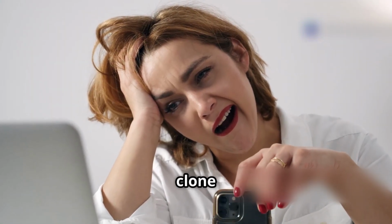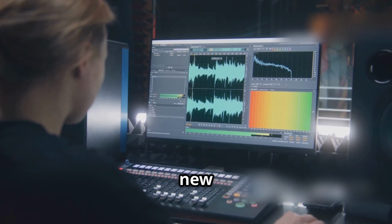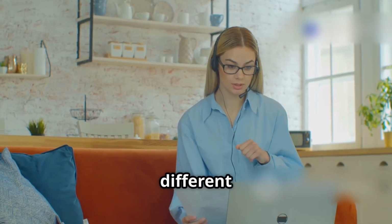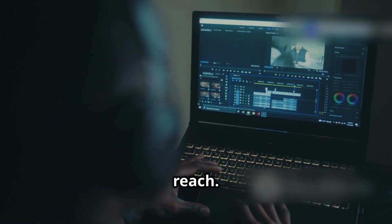ElevenLabs allows you to clone your own voice. Record samples, feed them into the AI, and it will generate new audio that sounds exactly like you. You can even use your cloned voice to speak in different languages. This is a game changer for creators looking to expand their reach.